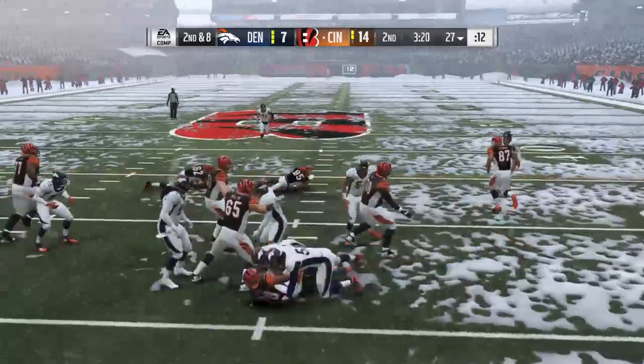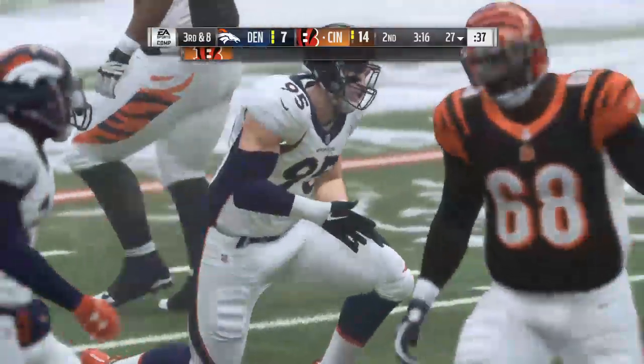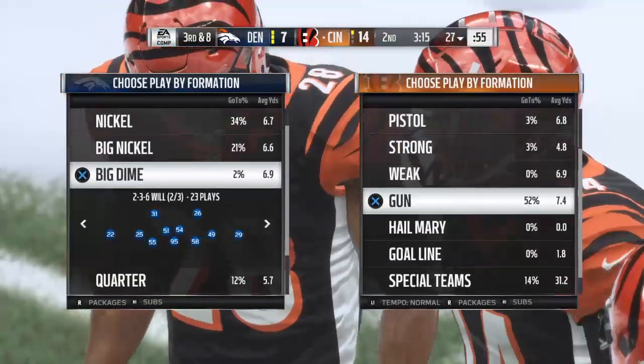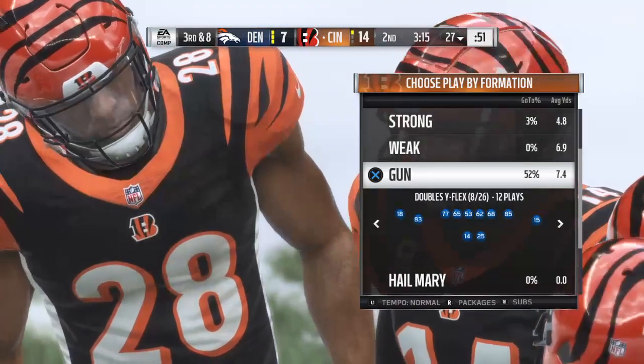Now Mixon, and he stopped immediately there. Officially no gain on the play, and they're left with a 3rd and 8. Now whistles come in. We're going to get a timeout here by the offense. That's their second, so they'll have one remaining here in this second quarter. We'll be right back.